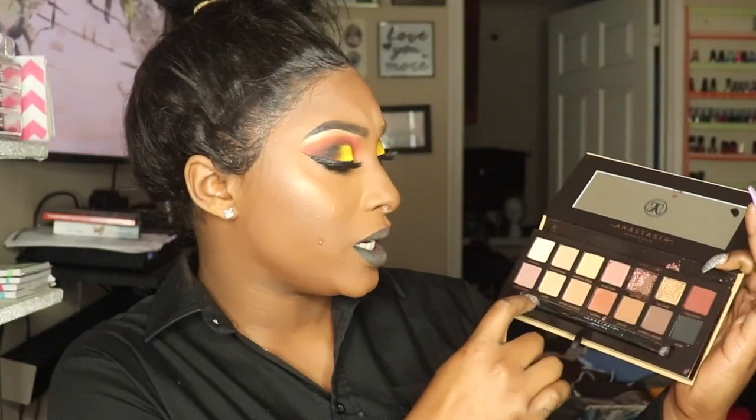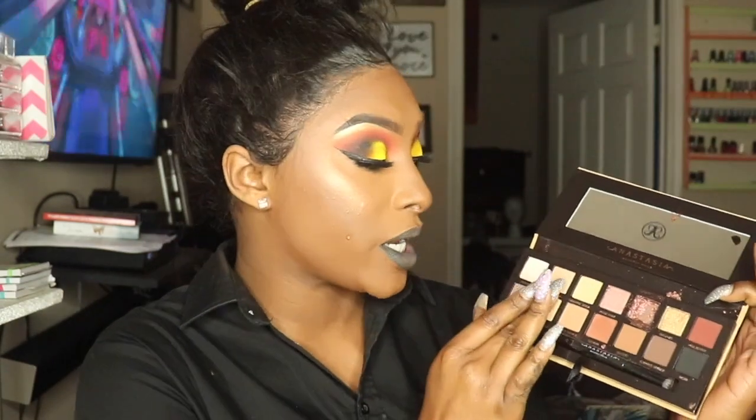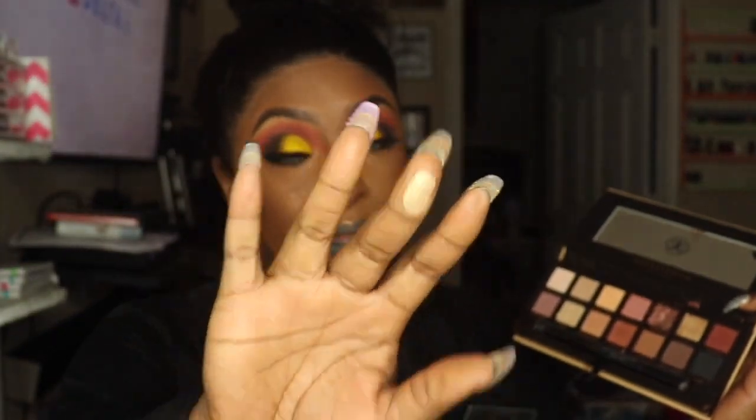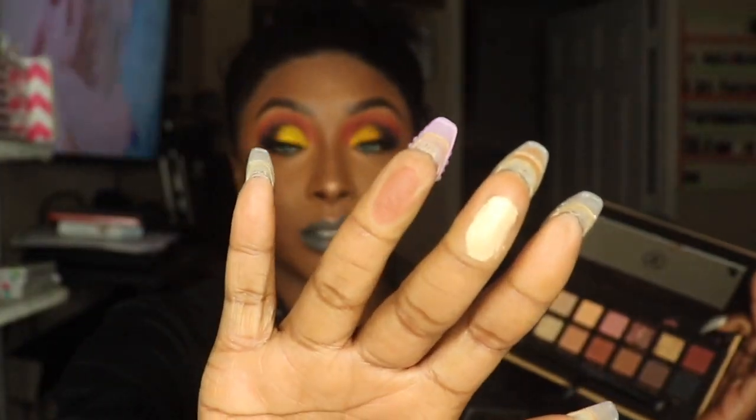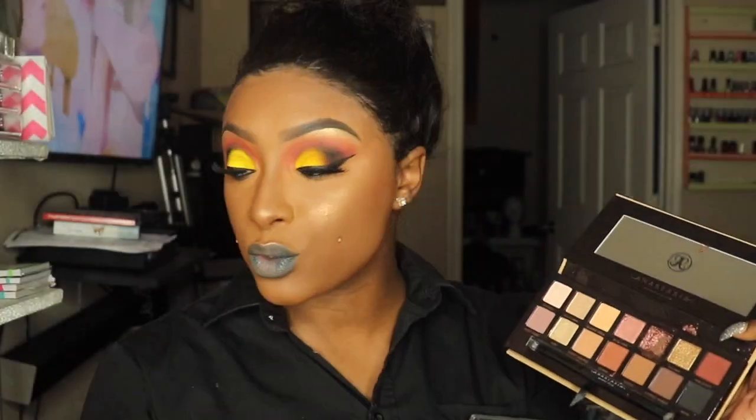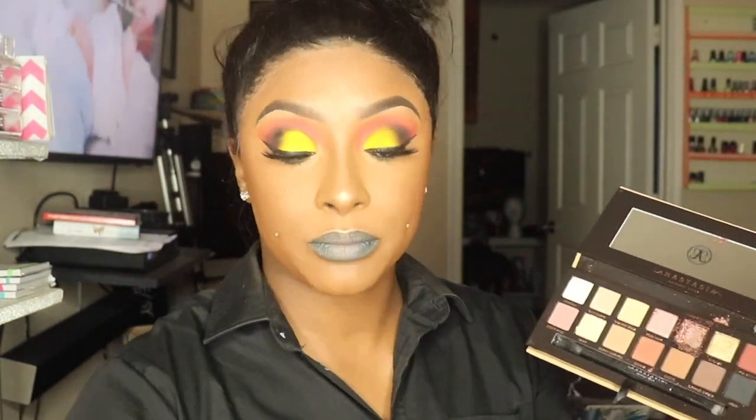The gold shades in here are that creamy and that pop. Like, the gold shades are amazing. The pigmentation and the color payoff in this palette is just so freaking good. And that's me barely swatching them. So I want y'all to take a good look at this.